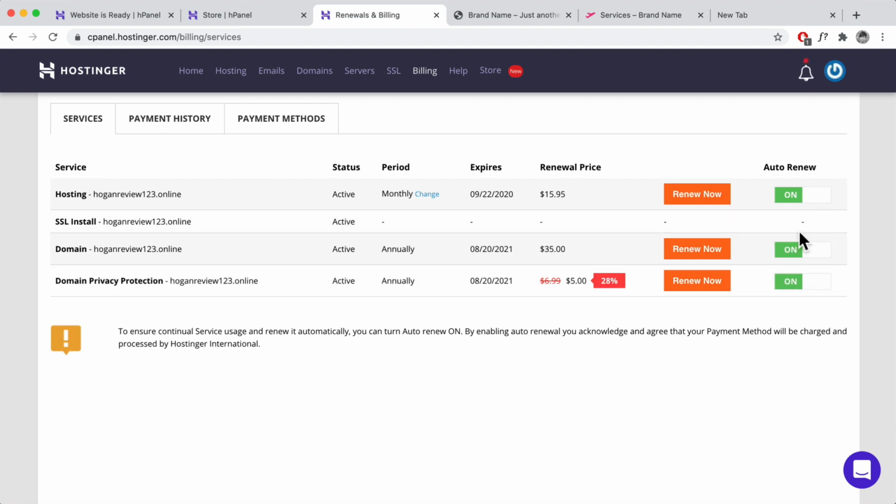This is something that I really, really like, because with other web hosts, it's like so hard to find everything and so hard to, you know, stop the auto renew. Sometimes you're too late and then you have to pay like $200 when you don't really need the service anymore. So I think that is it.